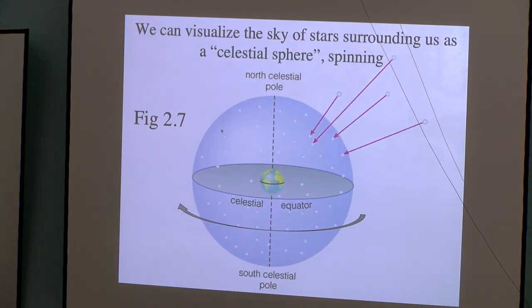And the celestial sphere, we imagine, spins on the same axis that pierces through the Earth's north and south pole. And so if you imagine projecting the Earth's north and south pole up to the celestial sphere, there's a corresponding north celestial pole. It's a spot on the sky. That's where the North Star happens to be. And a correspondingly opposite south celestial pole. They're projections from the Earth poles.